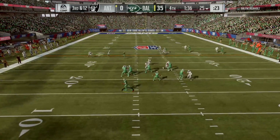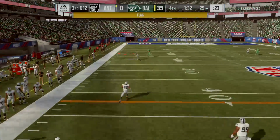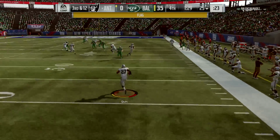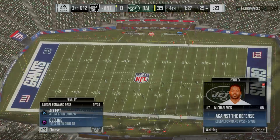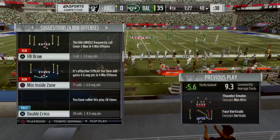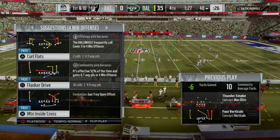Here's Michael Vick. Steps away to his left. He can run for it, and he will. And he fires one that's intercepted. It's the 2014 NFL interception leader, Glover Quinn. And he's going to be taken down here with a penalty flag on the field. Wait a second. They did not accept that after the incompletion. What?